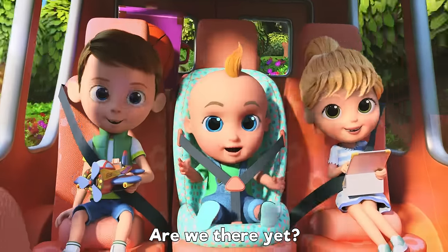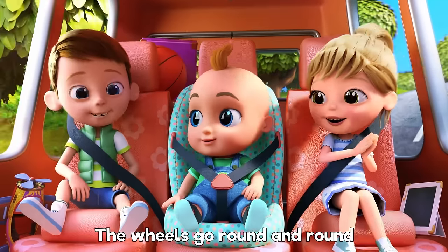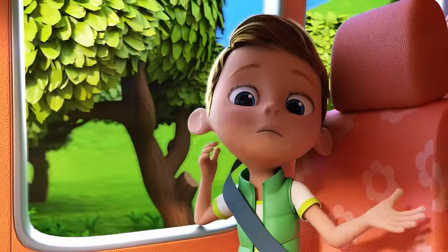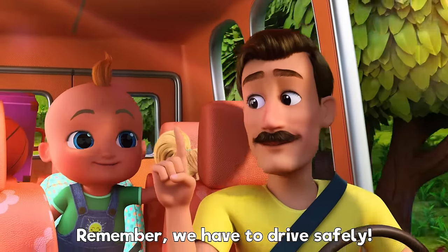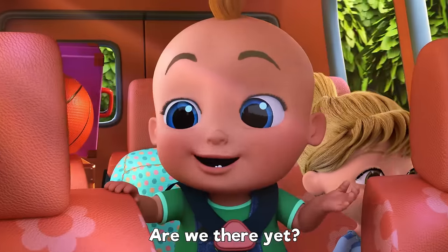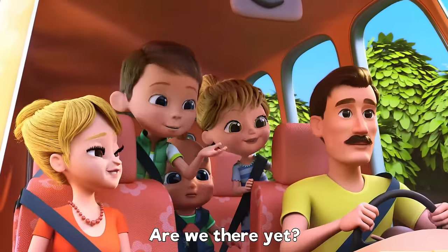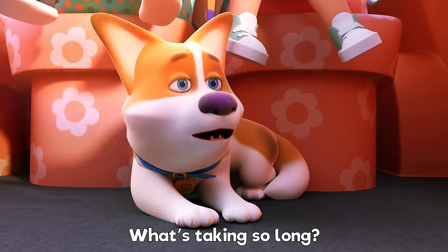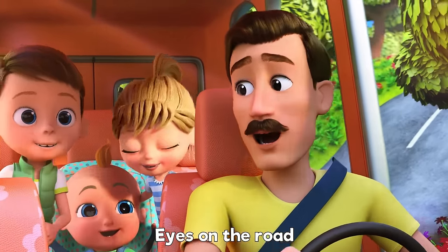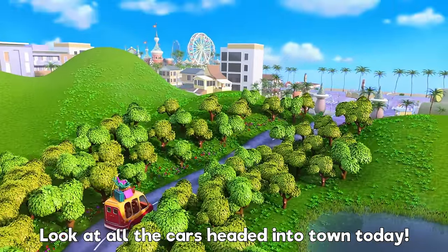Are we there yet? Oh, don't be upset. The wheels go round and round. Beep, beep, beep, beep, beep. Why are we driving slow? Remember, we have to drive safely. You never know what might be around the corner. Whoa! Are we there yet? Not yet. What's taking so long? We have a full load. Eyes on the road. That's a lot. Look at all the cars headed into town today.